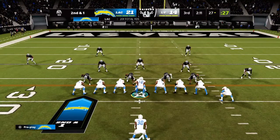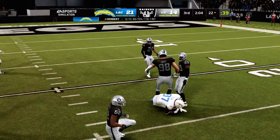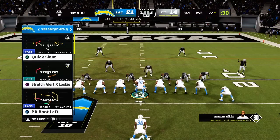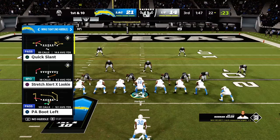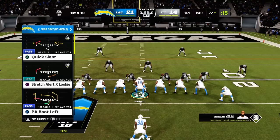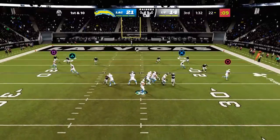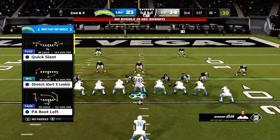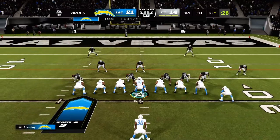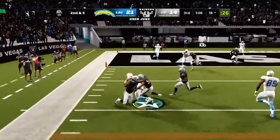They're going to hurry back to the line now. Throwing again on second down. Herbert. That'll be complete to Cook. On 1st and 10, Herbert. And this is Cook with a grab. 5 yards remain on second down. Off the play fake to Eckler, it's Herbert. Being chased out left.